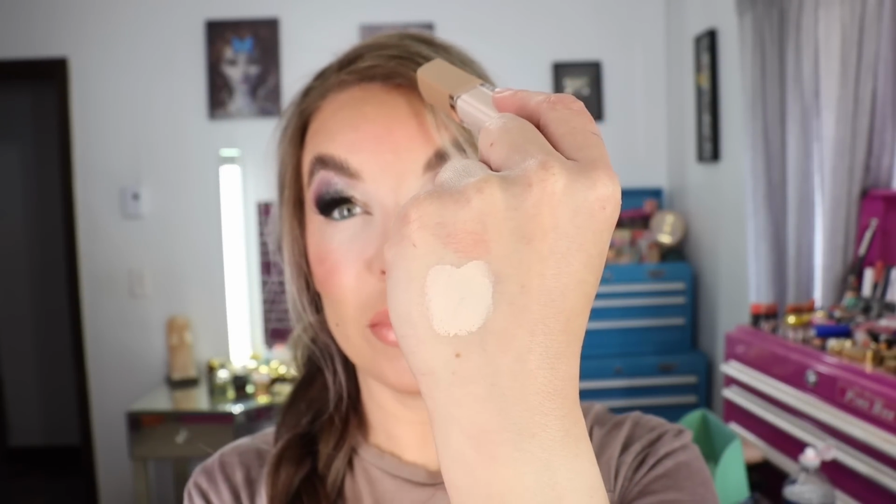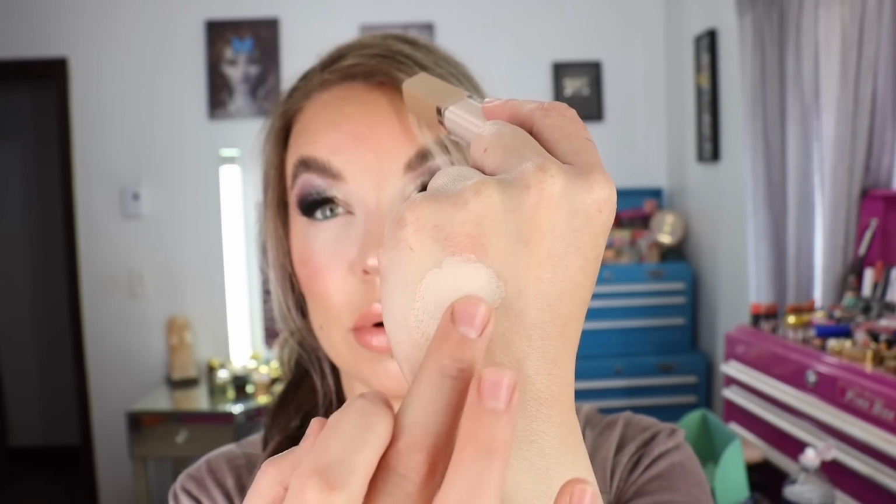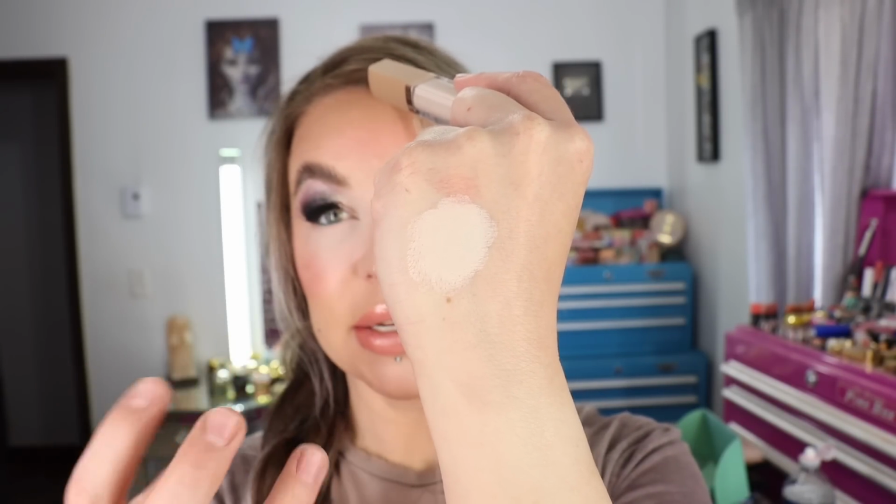It's got a pretty full coverage. I would say it's medium to full, buildable. Like, you could probably get some pretty serious business going on. And it is thin. It's got a nice thin serum-y consistency with that high coverage. So again, this is the shade RN1. And like I said, it blended out nicely, but because it's so full coverage, I had to work a little bit more with the blending because it's full coverage and it's a little bit too light.